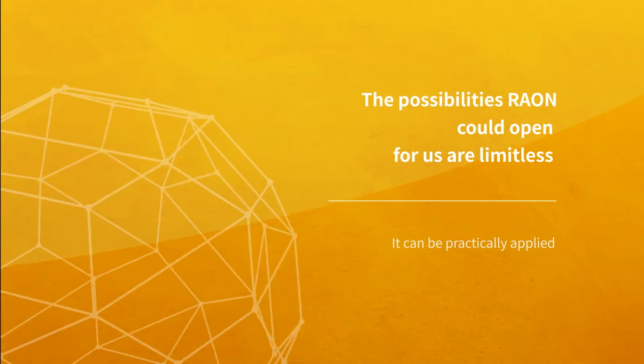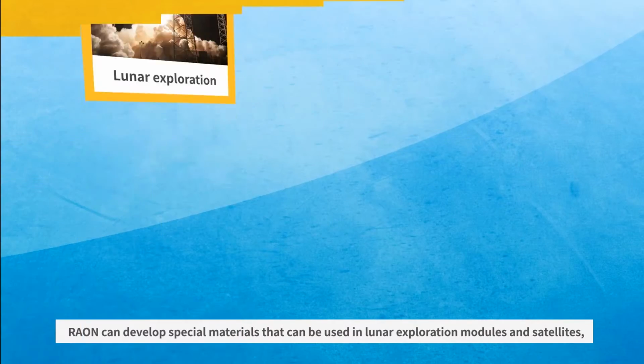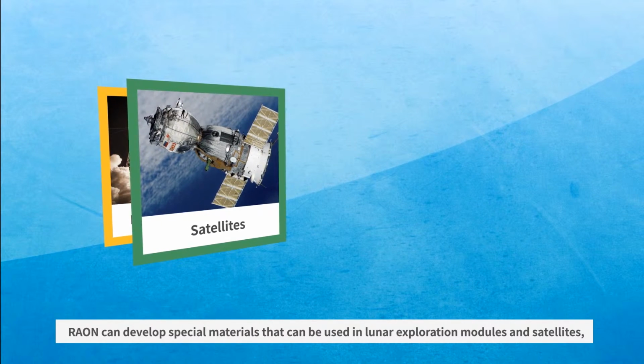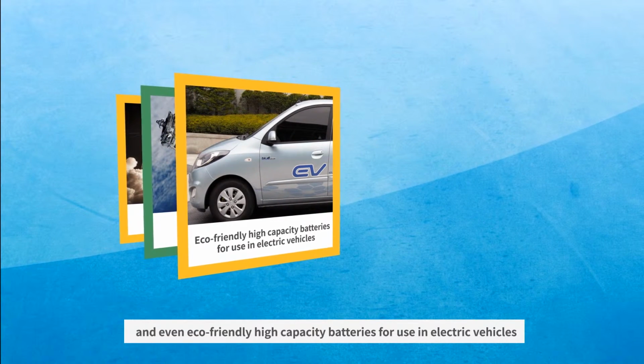It can be practically applied in every industry out there, and newer, lighter, stronger materials can be developed through Raon. Raon can develop special materials that can be used in lunar exploration modules and satellites, and even eco-friendly high-capacity batteries for use in electric vehicles.